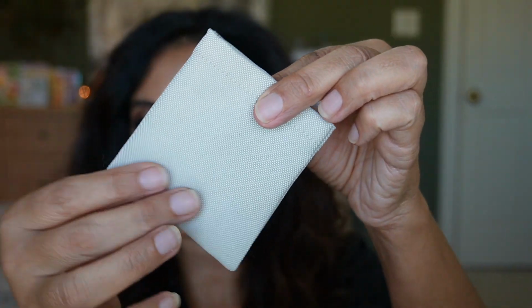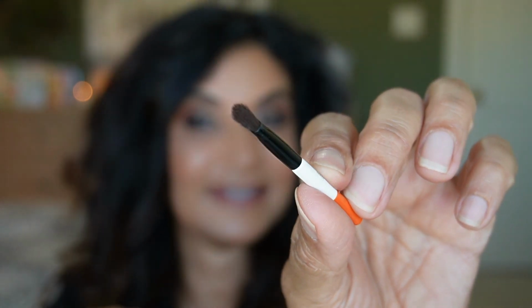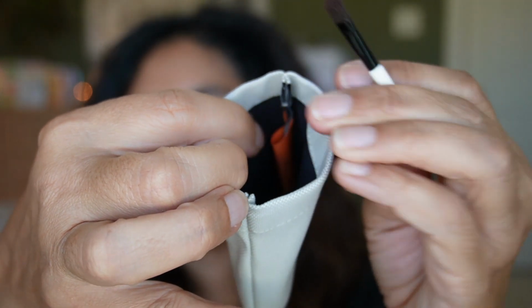So each one does come with a canvas pouch. It did say drawstring, but I don't see a drawstring. But it does come with a little applicator brush, which I kind of like. And I also like how they have it. They have like a little loop so you can place the brush in there so it doesn't move around.